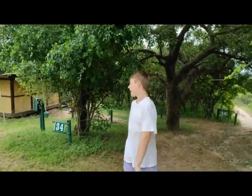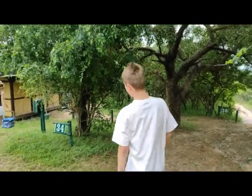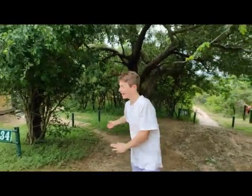So we're here now, and we booked two sleeper permanent tents, and they both have their own kitchen and their own bathroom, but obviously we don't have one kitchen. So this is our one, number 34.